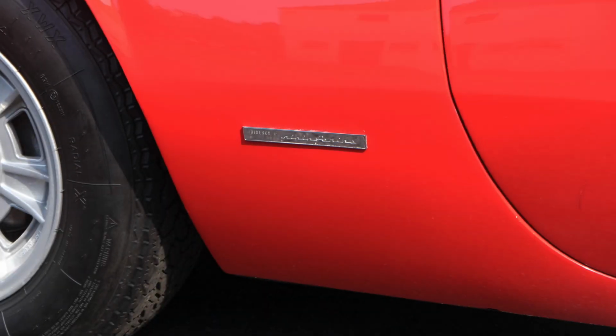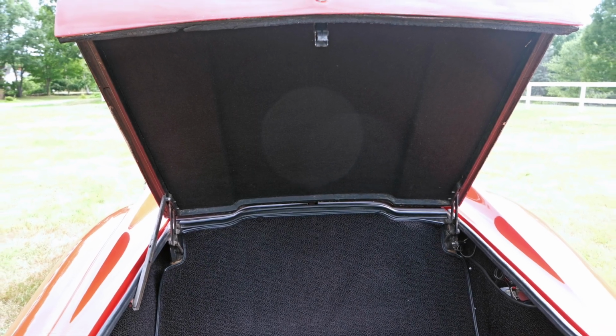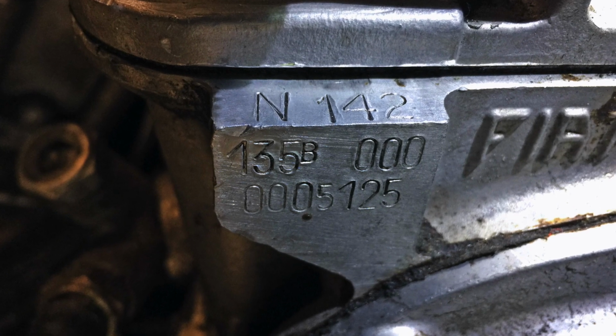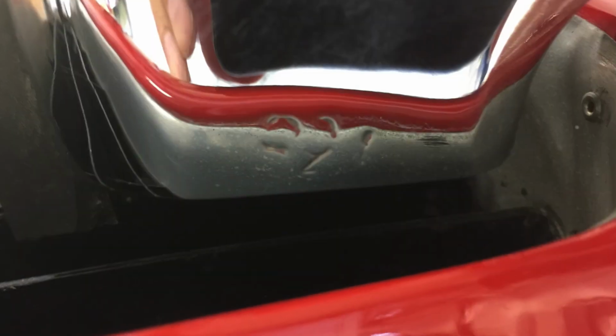This particular Dino 206 GT is a completely all matching numbers example, quite rare, as many of them had some of their components removed or replaced over the years. This includes both the engine, the transaxle, frame, and all of the body trim and pieces, which have the individual either body numbers or chassis numbers or individual component numbers stamped throughout.